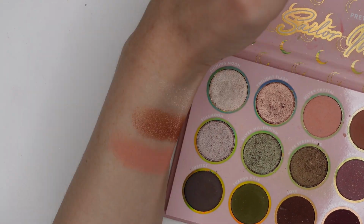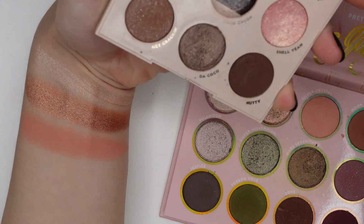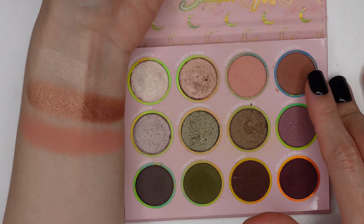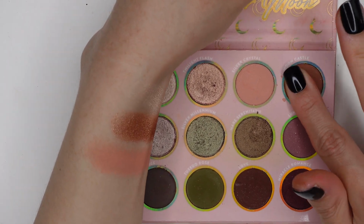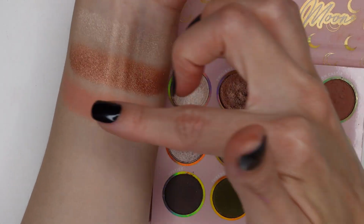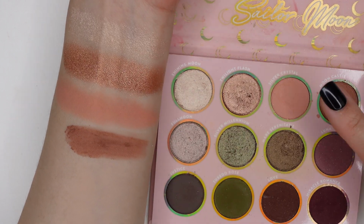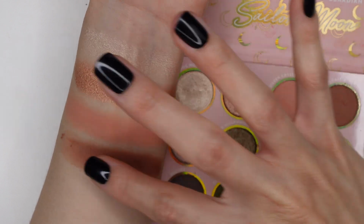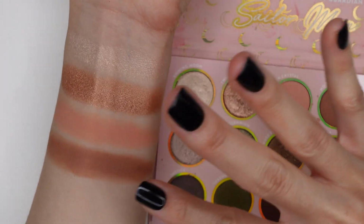Yes, and then I keep on forgetting this name. It's from the Going Coconuts palette, the shade Shell Ya, which is like a pinkish toned neutral. My favorite, you know. You know what's up if you have been watching me for a while.